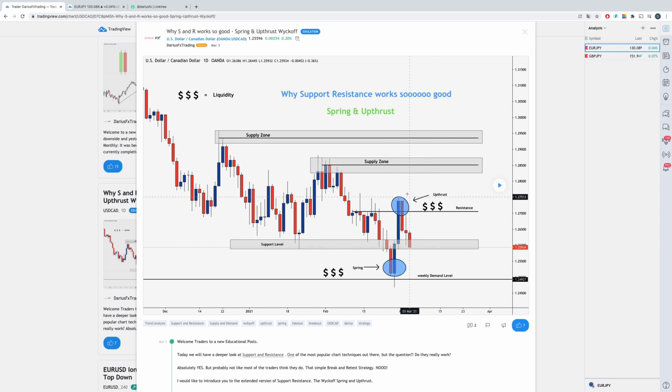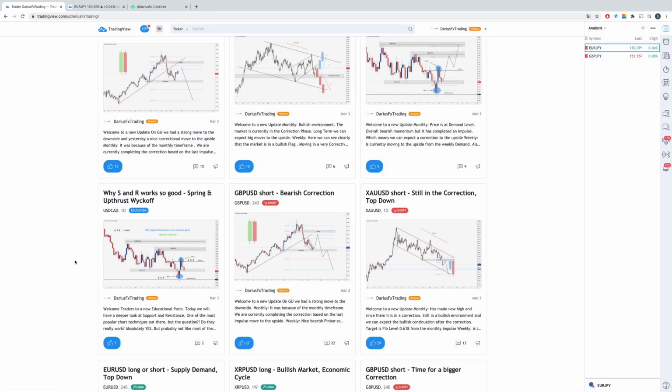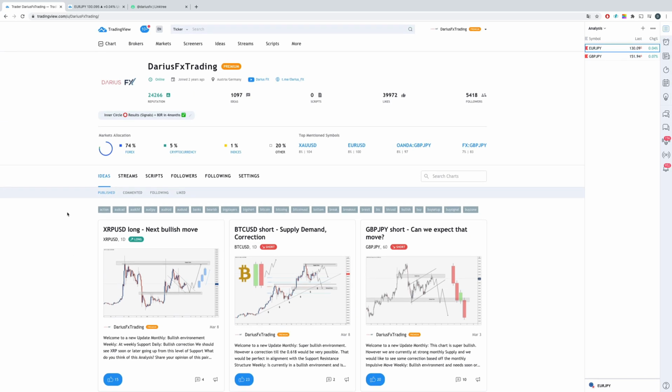Then you will see movements like this, where the market simply fakes through the level of resistance, getting out all the people who were short, and then goes all the way to the downside, and all the breakout traders enter that trade because of a break plus retest, and the market just goes through it, clearing everybody. And this is the thing I'm looking for. I'm looking to put my entry exactly where most of the retail traders are going to put their stop loss, because stop losses are liquidity in the market. And this is the thing which I teach.